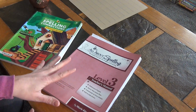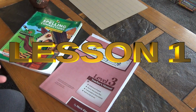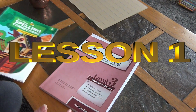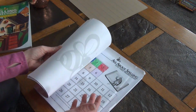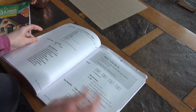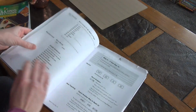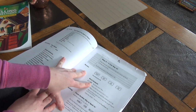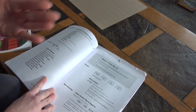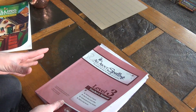So just to show you how that goes, I thought I would take you through an entire week of spelling. Today is Monday. Is it always going to land on a Monday? No, but most of the time it does. We are starting step 8 in All About Spelling today. We are on level 3, and it is Y can say E. We'll start the lesson here, and then we'll check back in with you every day as we do spelling so that you can see how an entire week looks and the different things that we do.